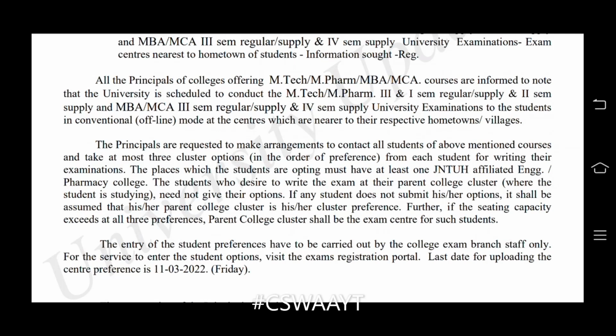The students who desire to write the exam at their parent college cluster, where the student is studying, need not give their options. If any student does not submit his or her options, it shall be assumed that his or her parent college cluster is his or her cluster preference.